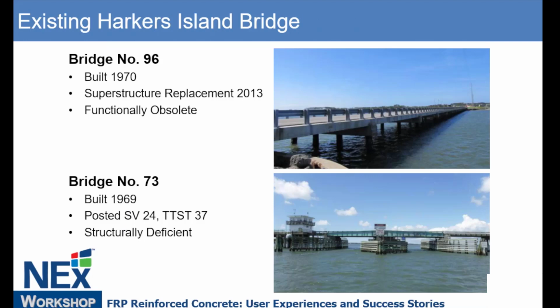Here's a photo of the one bridge. This is the superstructure that was replaced in 2013. And then the second span, the second bridge, has a mechanical swing span and is classified as structurally deficient and is currently load posted. So these are the 2 bridges that are being replaced by the single Harkers Island bridge replacement.